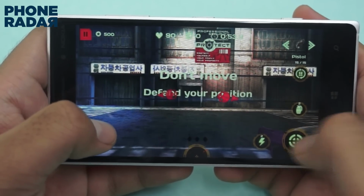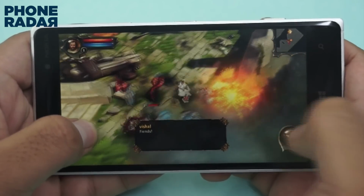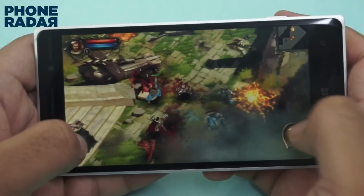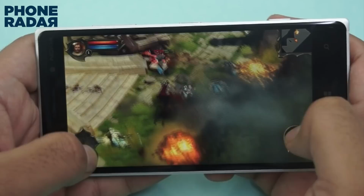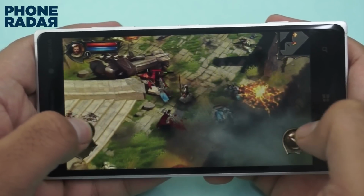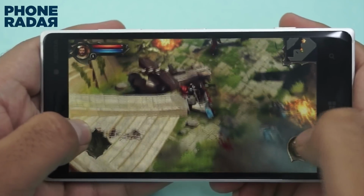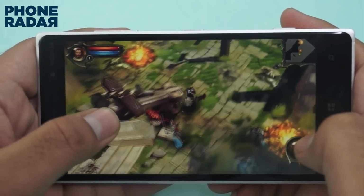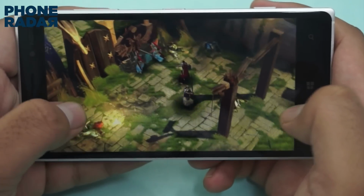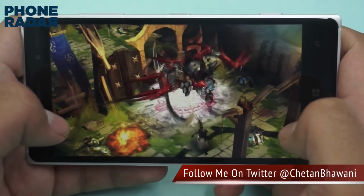Triggerman gaming demo, and the last game that we will play here is the Dungeon Hunter 4. So this is another game which is pretty similar to the Dead Earth Triggerman game. So you can see that we'll have to keep pressing the screen and move around so that the game continues, but that is where you can understand how well the graphics are loading. And here the graphics are pretty much quicker than that we saw on the Dead Earth Triggerman game.